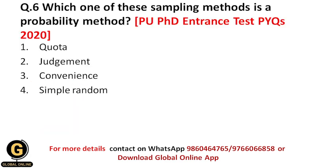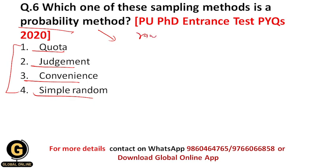Question 4. Which one of these sampling methods is a probability method? Now they have given you different options, and from these options, which is the sampling method which is a probability method? Quota, judgment, convenience, simple random. So students, probability method means what? You are going to select the samples randomly, right?